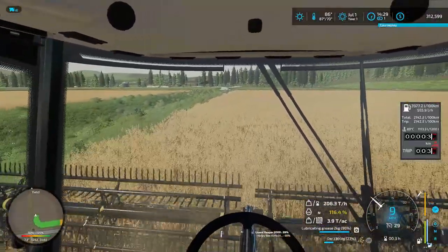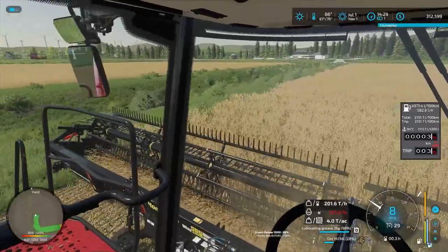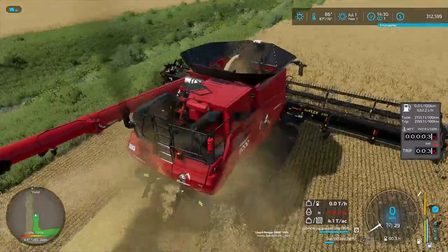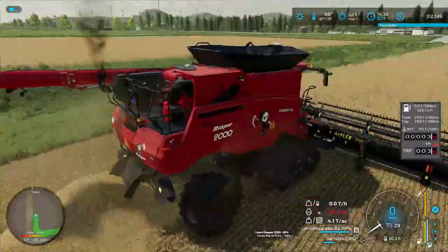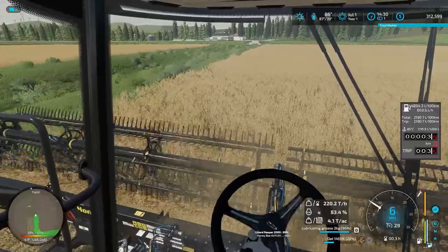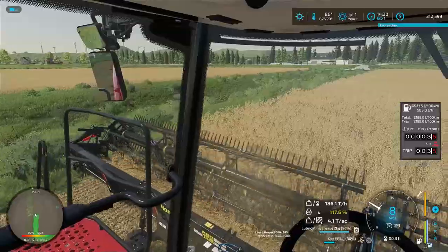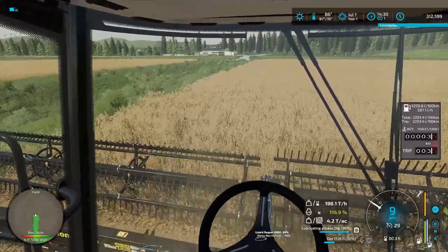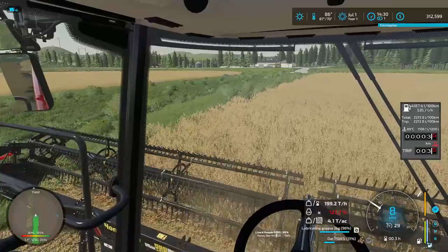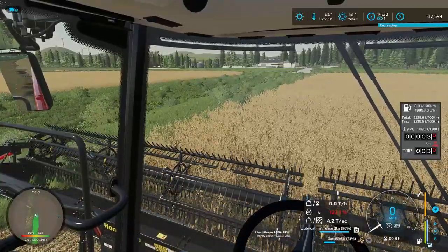Oh, yeah. We're not doing too bad. We're going to sell these oats off. Couldn't remember whether I shut the chopper off or not. I want to be able to get the straw because I need the straw for my dairy barn. So just put my notepad out here.